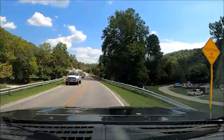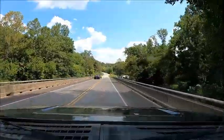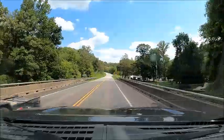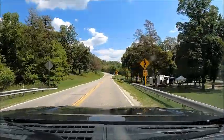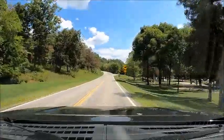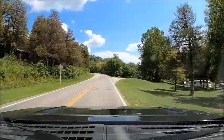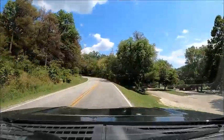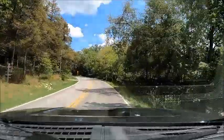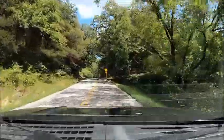Off on the left is catch and release fishing. Off on the right is other fishing and another campground. I believe that's campground 3. And on down that way is also the fish cleaning station. But there's quite a bit down there on the right. Some up on the left are some of the camping cabin areas, as well as on the right.